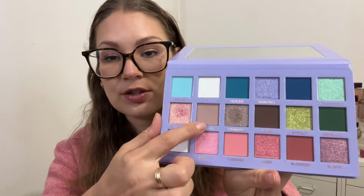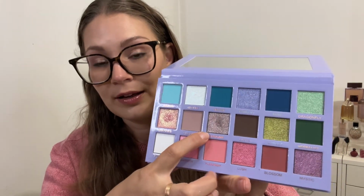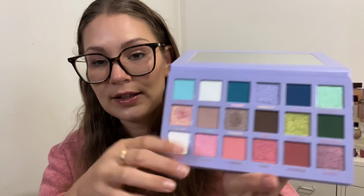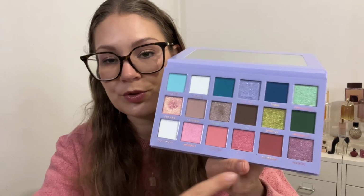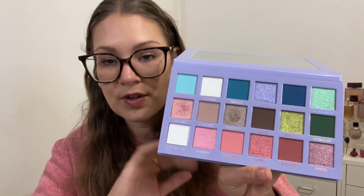And then the Unearthly palette, I just love Unearthly's formula. I didn't get to play around with it too much. I only used this shade, this shade, this shade. I tried to use this shade, but it didn't really look great with my eye look. And then the iridescent. I really need to play around with the blues, really go into the pinks here, the greens, but I love the color story.